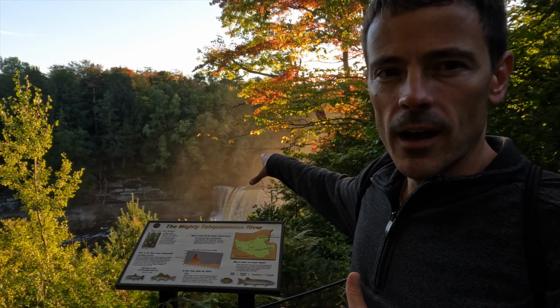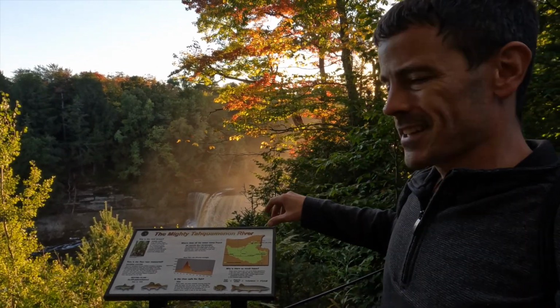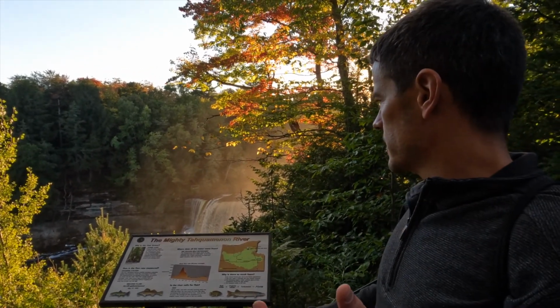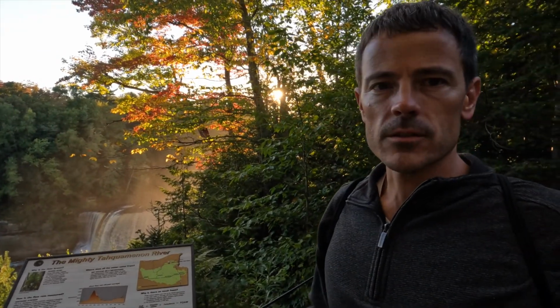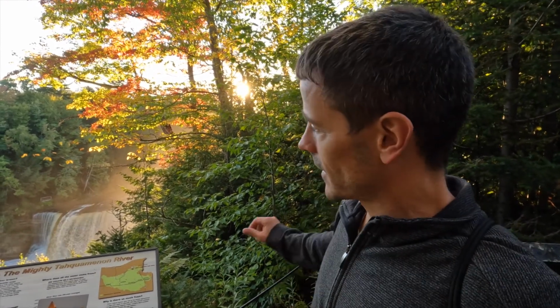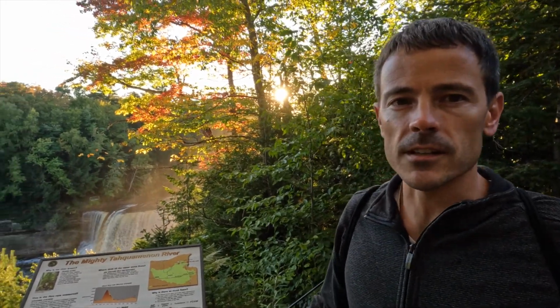That's why the river looks brown coming off of there, but it's tannic acid. So organic materials just kind of work their way into the river from spruce and pine trees and stuff like that. So the water's probably pretty acidic here, but it's still gorgeous. And I love the mist coming off right here just before sundown. Really cool place to visit.